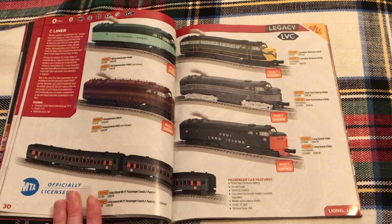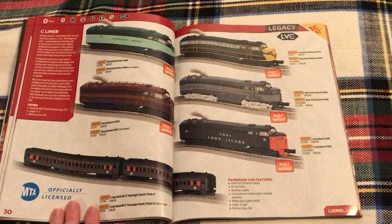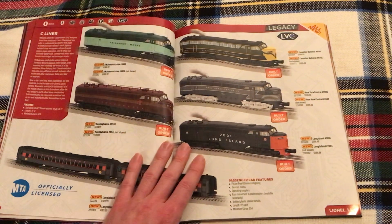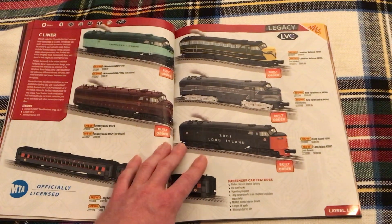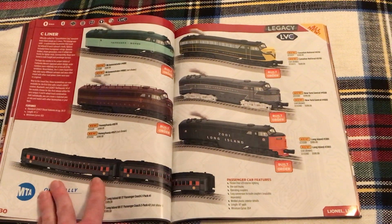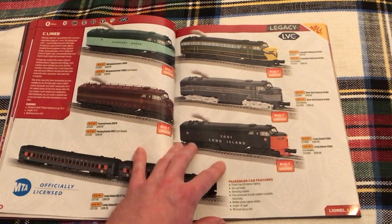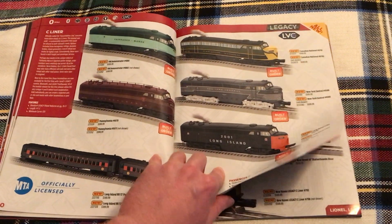At this time, it is not up on their website yet, so I don't know if this rumor is true or not, but if it is, then I'll be going for 1 or 2 of those, and at that point I'll just go ahead and pre-order these passenger cars. If not, then I'll probably get one of these. I'll get a pre-order in for one of those.